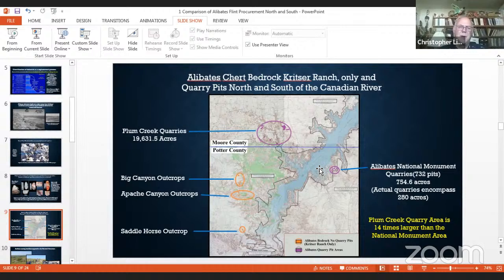At Plum Creek, on the north side of the river, we have Alibates as boulders and bedrock deposits far more widespread than we see south of the river. The ones that are marked in orange here are areas, Apache Canyon, Big Canyon outcrops. These are bedrock deposits, and they're fairly extensive, and it's good quality flint, as good as can be in those areas. But we have no evidence of quarry pits associated with these areas.